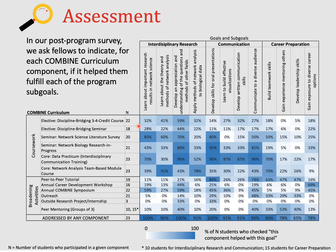And so what this allows us to do is gain insight into what program components help with the goals that we had in mind, such that we can, for example, see that our data project interdisciplinary communication training course across the board does pretty well in fulfilling the communication goals. This also allows us to see, for example, that our career preparation was not as heavily emphasized in our coursework, but then our broadening activities helps fill some of those gaps.